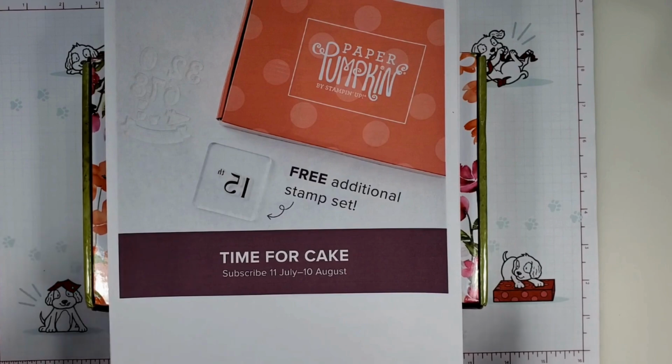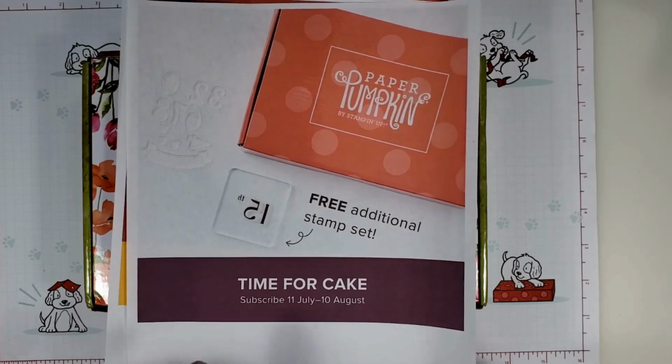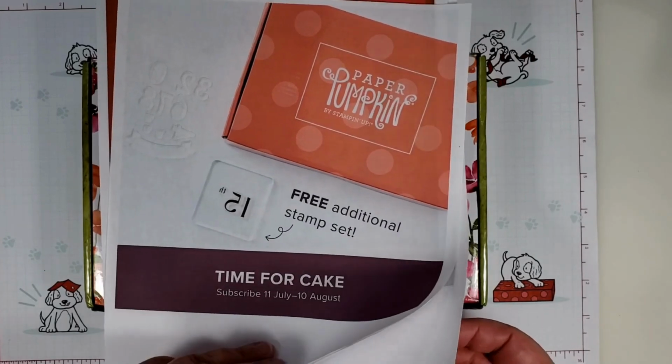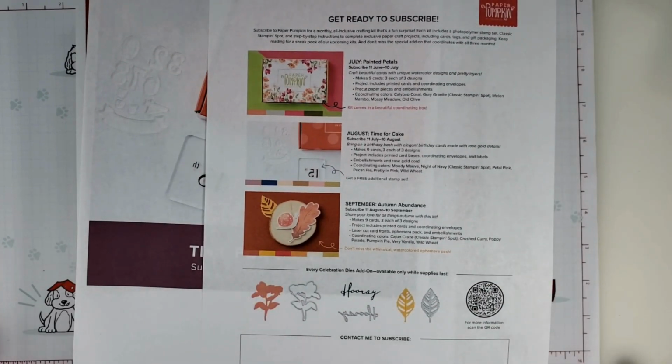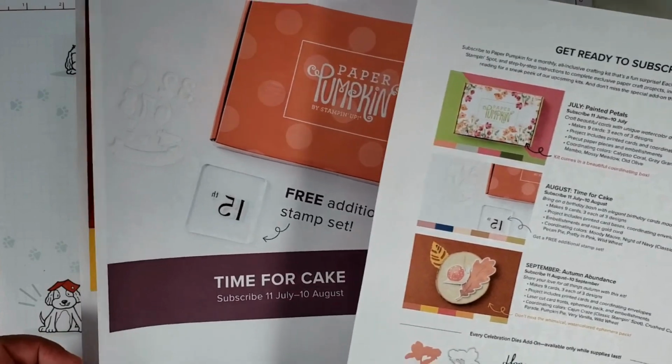Now, on to Paper Pumpkin. They've given us a bit of a sneak peek on what's going to happen for our August kit and also for our September. For the August kit, it's called Time for Cake, and there's a free additional stamp set that'll be included with that. They describe it as: bring on a birthday bash with elegant birthday cards made with rose gold details. This kit makes 9 cards, 3 each of 3 designs. It includes printed card bases, coordinating envelopes and labels, embellishments, and rose gold cord. The coordinating colors in this set are Moody Mauve, Night of Navy, which is the classic Stampin' Spot, Petal Pink, Pecan Pie, Pretty in Pink, and Wild Wheat. And again, it will come with a free additional stamp set.